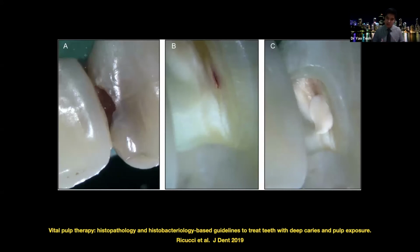But because calcium hydroxide paste like Calmix cannot set on its own, we will need to cover it with some sort of material such as flowable. I like to use Vitrabond. You can use GIC. In this paper, they use flowable. So once you put your calcium hydroxide, you cover with a flowable, and then you go on to do your restoration. So that way you can etch, prime, and bond without disturbing the calcium hydroxide.